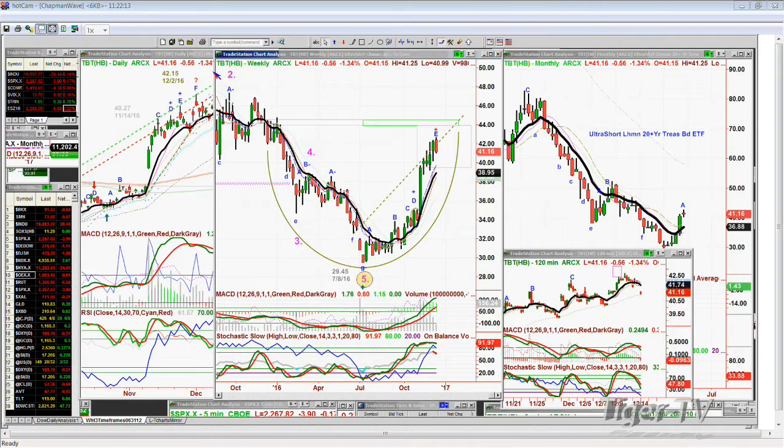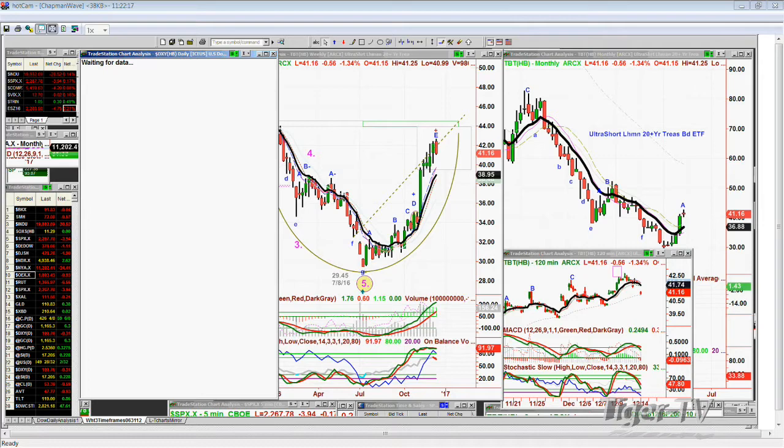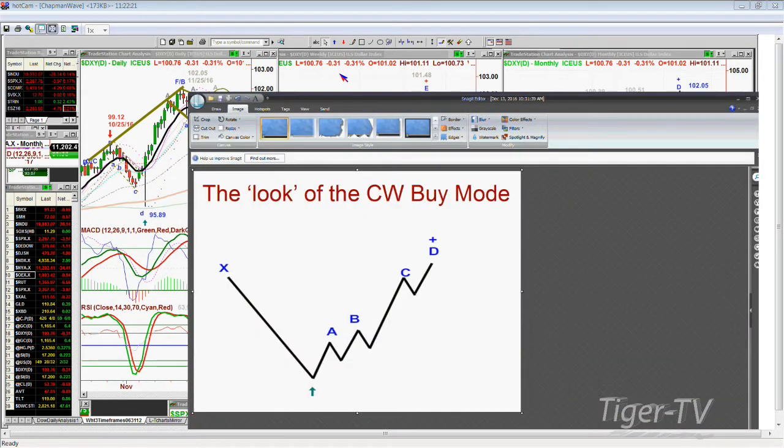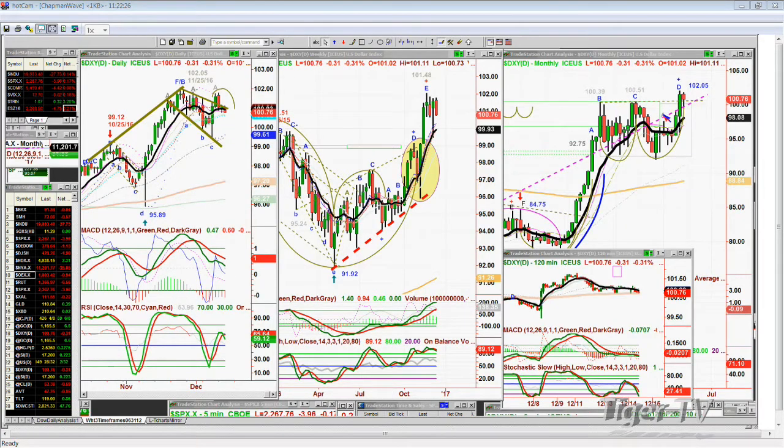Let's look at the dollar, because the dollar continues to me to be very important. What is the objective? Always, in the Chapman wave methodology, is to get to a D. Other things can happen. Well, lo and behold, what did we see? We saw a monthly leg D, and it happened on the 25th of November. So it had just a couple of days to go for the rest of November, and then all of December to go to 102.06 to make a leg D extension, even though it's by 1 penny.